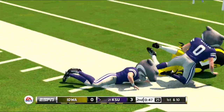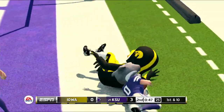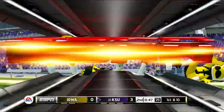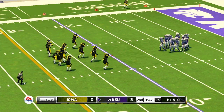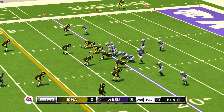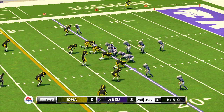Both defenses have really played well so far, Herbie. Well, up to this point, both defenses have dominated this football game. We'll see if they can hold on to that mentality the rest of the way. Momentum swings have been fairly even. And with so little separation, this game can be drastically changed on just one or two plays. Kansas State is up by 3.